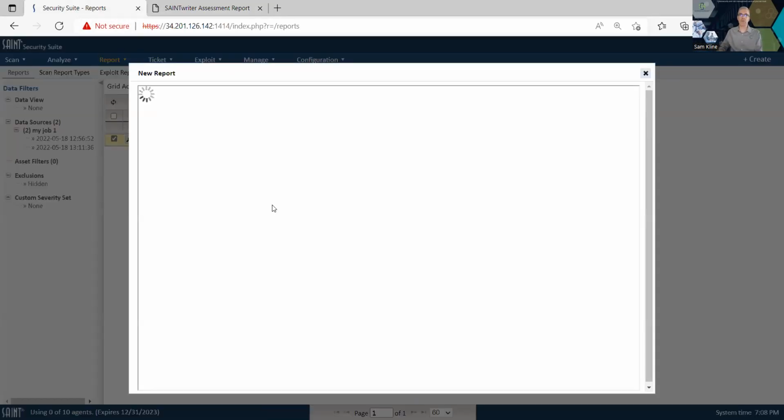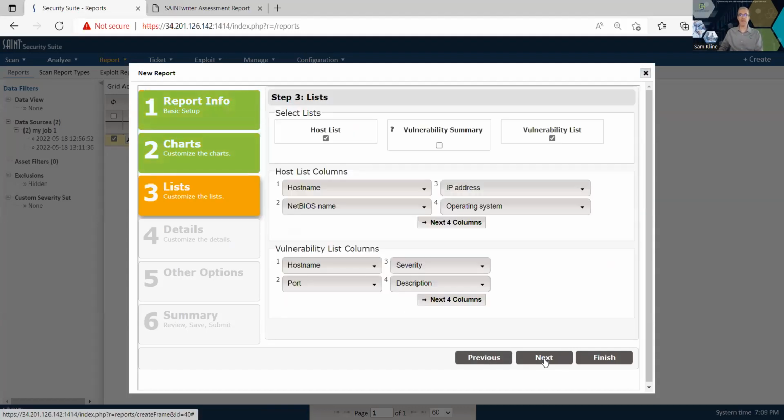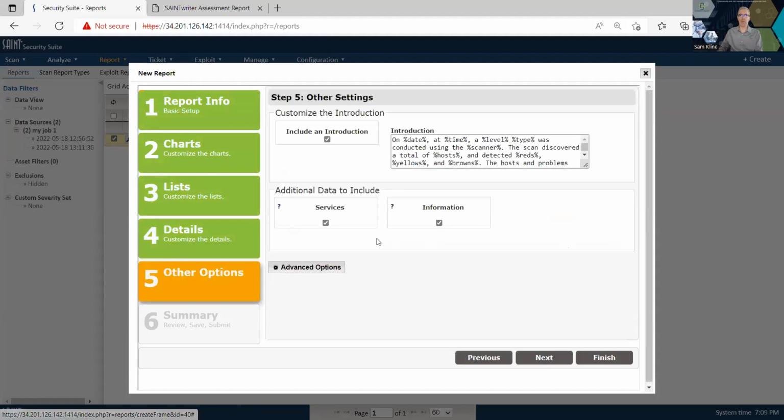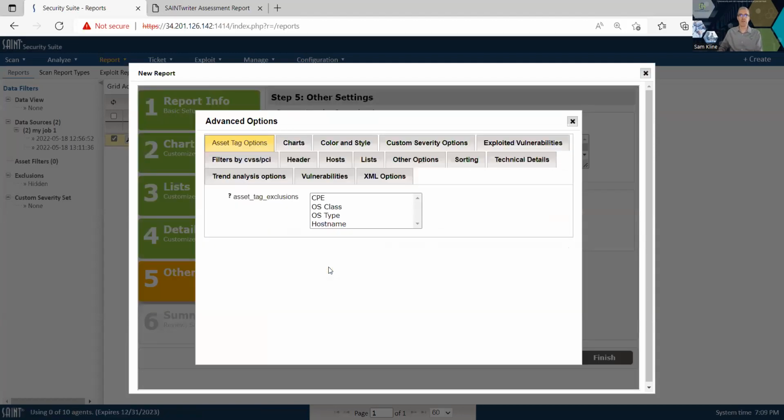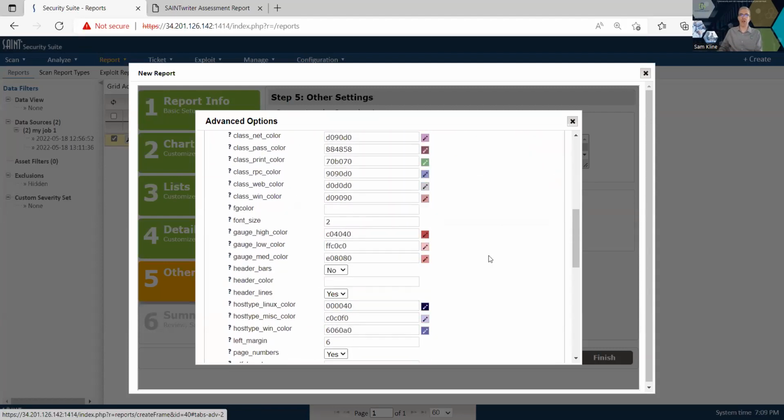So we go to Create Report. This is the reporting wizard. You may already be familiar with this wizard. If we go to step 5, the other options, and we click on Advanced Options, and then there's a tab here which says Color and Style. This is where you can go ahead and change any of the chart colors that you want to.